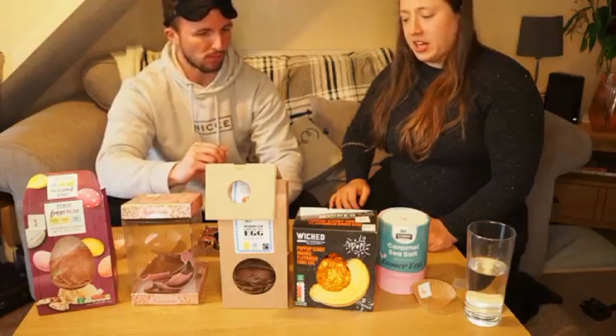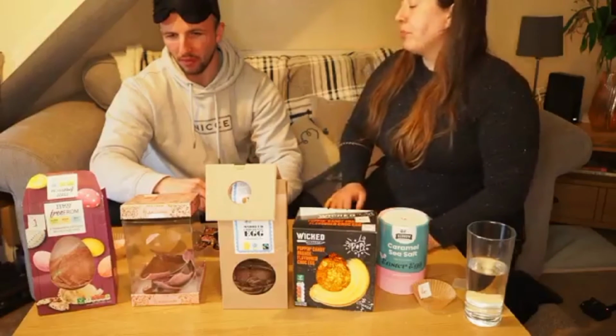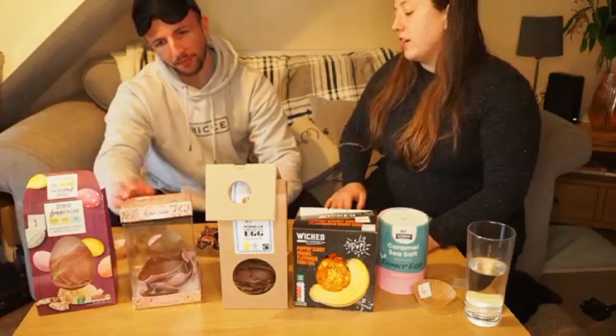The other one had popping candy in it. Oh, this one. It had popping candy in it. You were right. Did it? Oh, I can't tell if it's leftover.